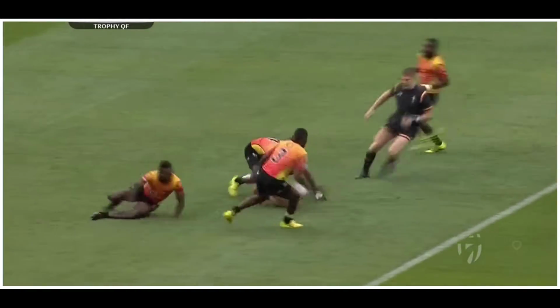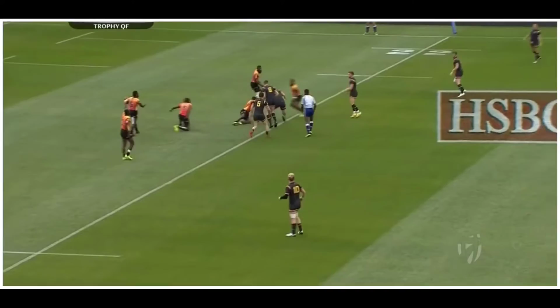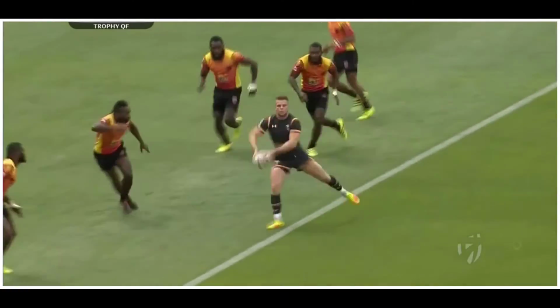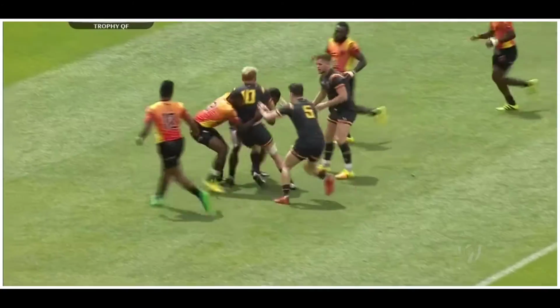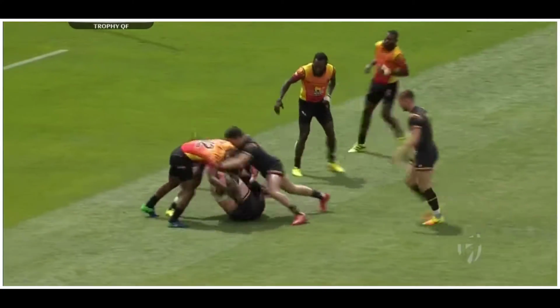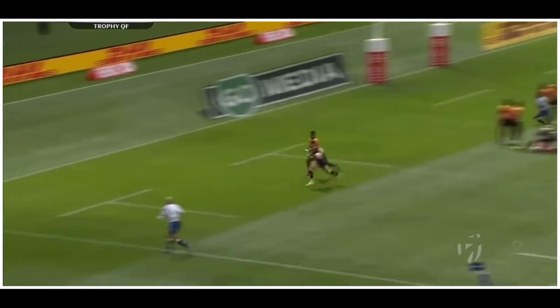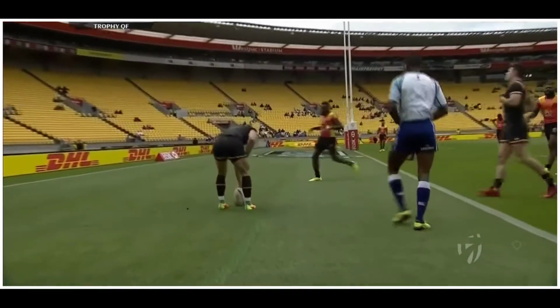Jenkins inside the 22. Pops it up for Lane. Lane falls to deck, then picks it up, then drops it. Still Welsh ball. And Cross, already 2 tries for him today, looking for a third. Needs to squeeze it. Lays the egg for Davis. One-on-one, Ethan Davis. Shrugs off the tackle. That is just desire.